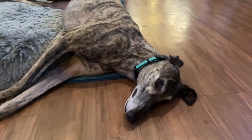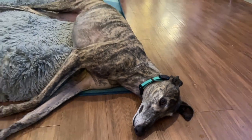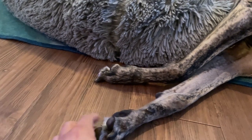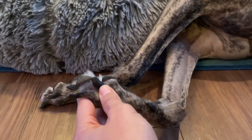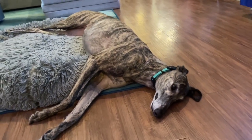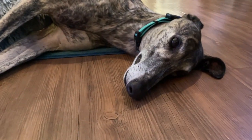All right, so it's the end of the day and Tosh is completely dry and happy now. She smells so good. And we also went to the vet after she got washed and I got her nails trimmed so they are nice and trim. So this is a clean girl with nice trim nails. She's happy now because she gets to be lazy.